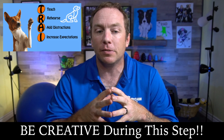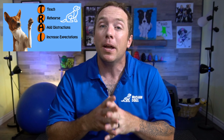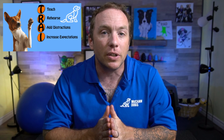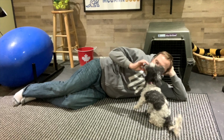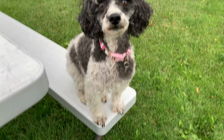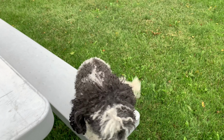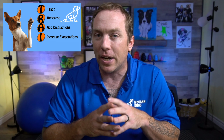And I love this point. Let's go back to the sit. Maybe your puppy understands the sit now, and you've practiced it lots of times, and they're starting to do a really great job when there's some distractions in the room. But can your puppy sit when you're crouching? Can your puppy sit when you're sitting on the ground? Can your puppy sit when they're on carpet, tile? Maybe you can ask them to sit on a park bench. Whatever the thing is, now's the time to really start to get creative with your puppy training so that there's a deeper understanding of that word.